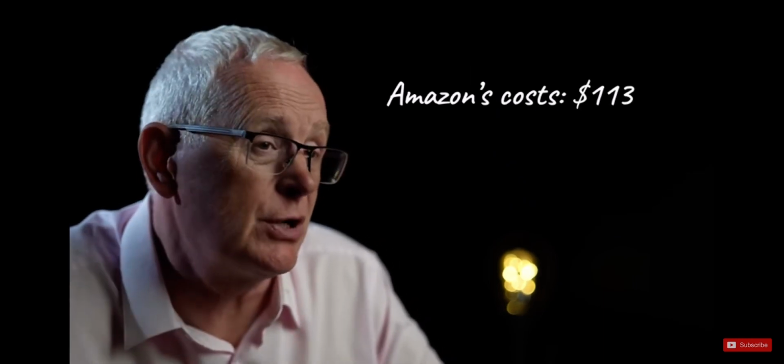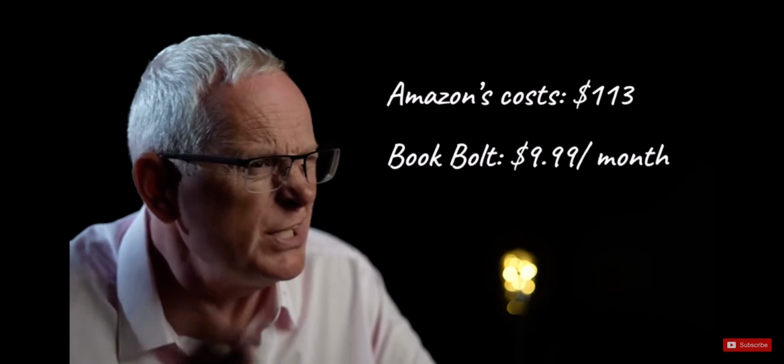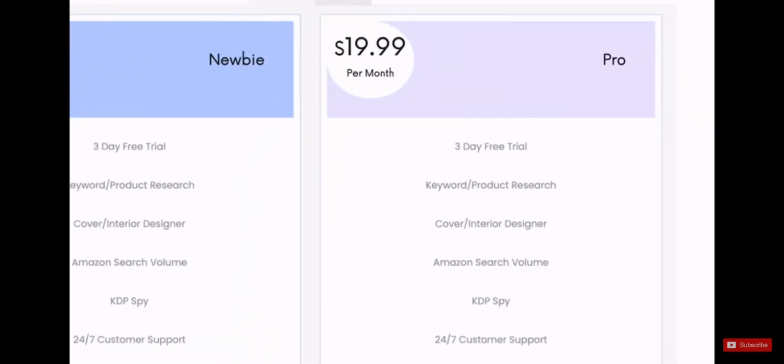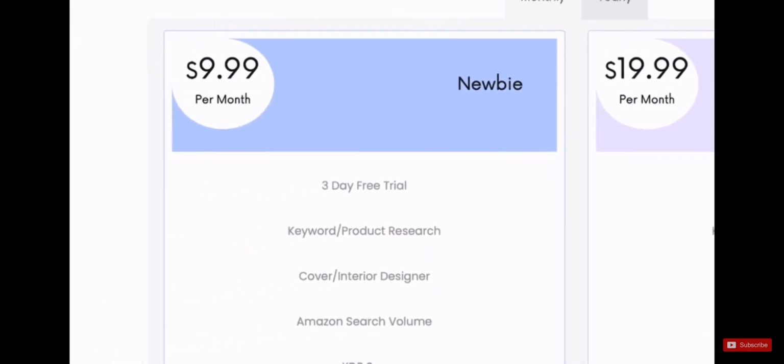Of course, this isn't all profit. We have to take away $113 for Amazon's costs, and also I used BookBulk's free trial of the newbie membership, which usually costs $9.99. You can get the pro version if you want to take this more seriously, but for what I wanted to do, the newbie was enough.